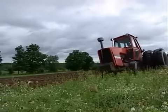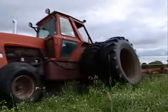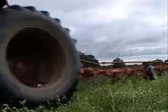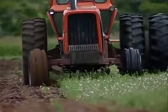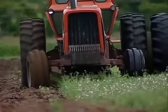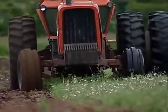Did you notice that I have 2 big tires on one side and only 1 on the other? That gives me extra grip so I can pull all of your plows. But it also spreads out my weight more evenly. Tractors are heavy, and I don't want to pack down the ground so hard that the earthworms can't get through. They're good for the dirt, too.